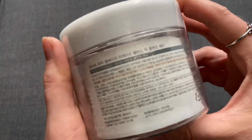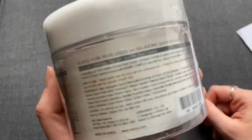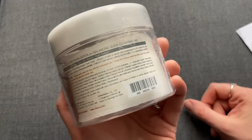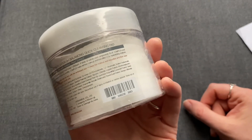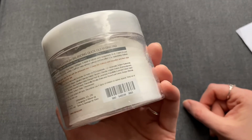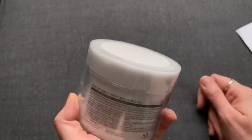Cool. I'll have to read about it because, I keep saying that, because cleansing pad, like every brand defines their stuff however they feel like. Clean makeup. Okay, so this one might actually be like a cleansing pad. Sometimes they'll say cleansing pad and they meant like a toner. So, we'll see.